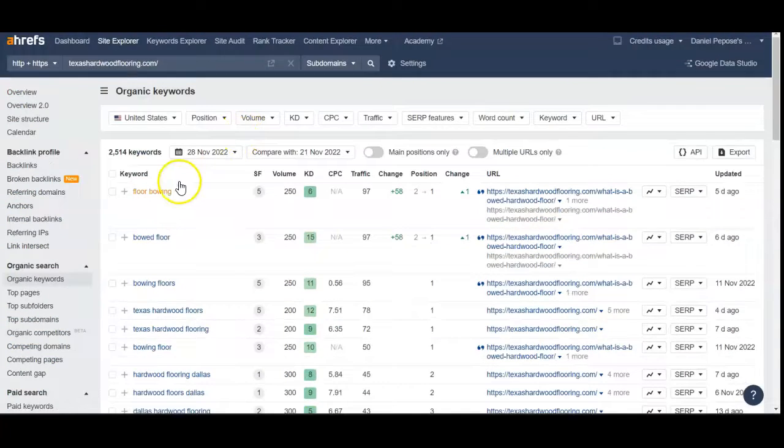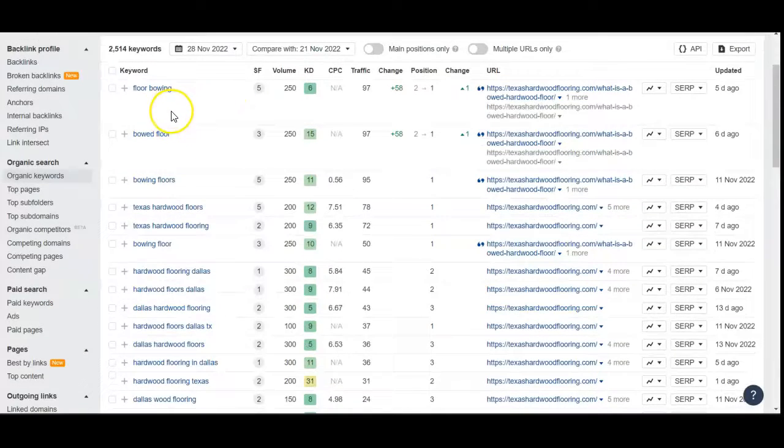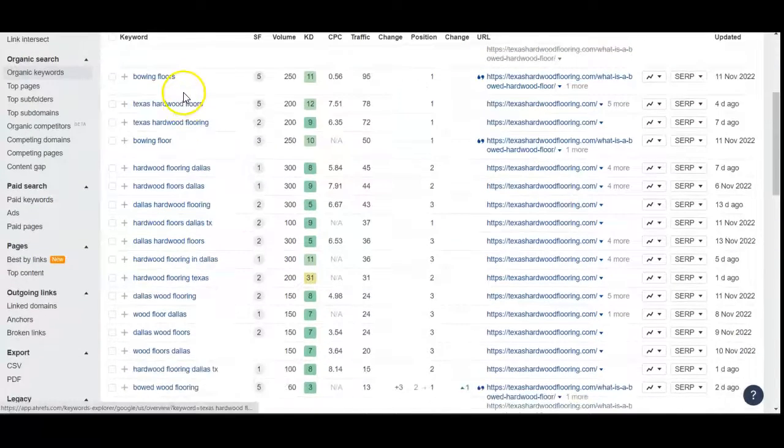So we go through. These are just generic stuff. Once again, Texas Hardwood Floors, Texas Hardwood Flooring. They might be ranking first, but first, that's their name, and second, that's very generic. It can be anywhere in Texas. And then they have Hardwood Flooring Dallas. So that's going to be your top one. Hardwood Floors Dallas, Hardwood Flooring.